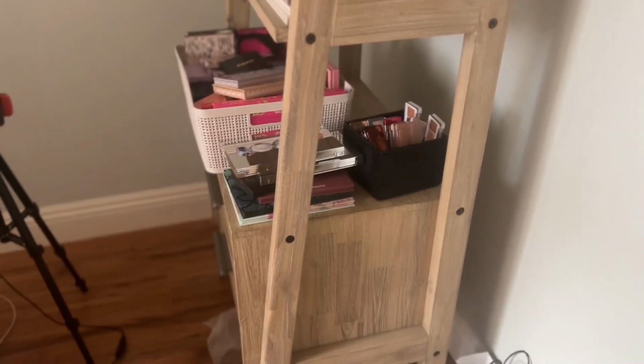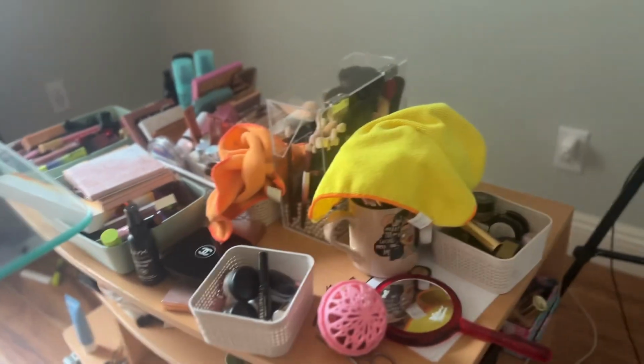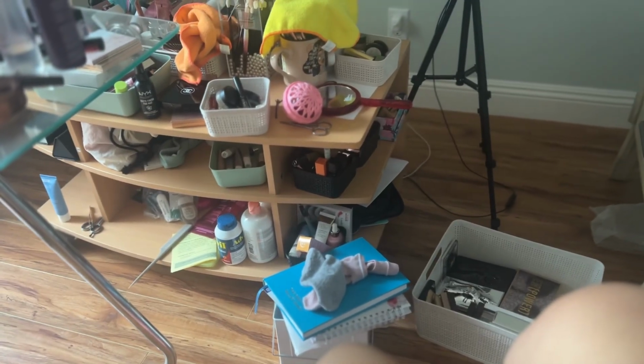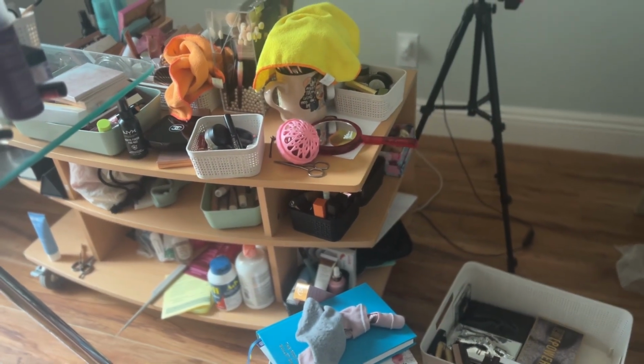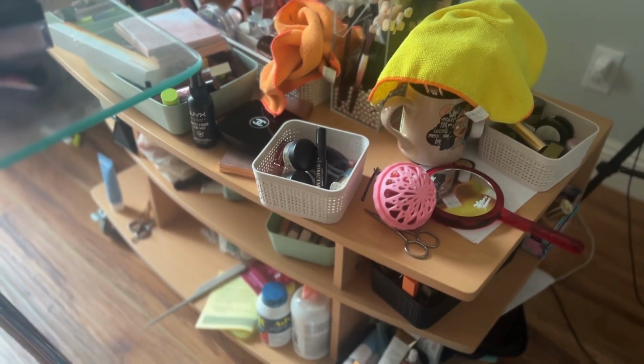This was not supposed to be like a showing anything. That was supposed to be a shop my stash, but I guess this is more of a, what do I do with all this stuff? Oh my God. But yeah, so I need to figure out what I'm going to do.